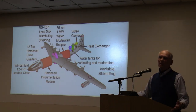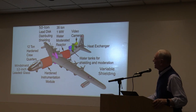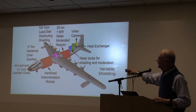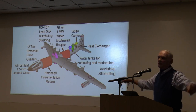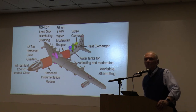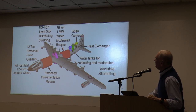Well, we've already put the crew in a 12-ton leaded capsule. But that was not 100% enough to protect them from radiation. They did what was called distributed shielding, and they put a great big lead disc right in the center. It did not extend out. I have it extended out in this drawing just to show you what it looked like. But it was inside the aircraft, and I forget how thick, it was pretty thick. They were trying to prevent radiation from moving forward up into the crew area. This is the reactor down in here that was being lifted into the bomb bay.